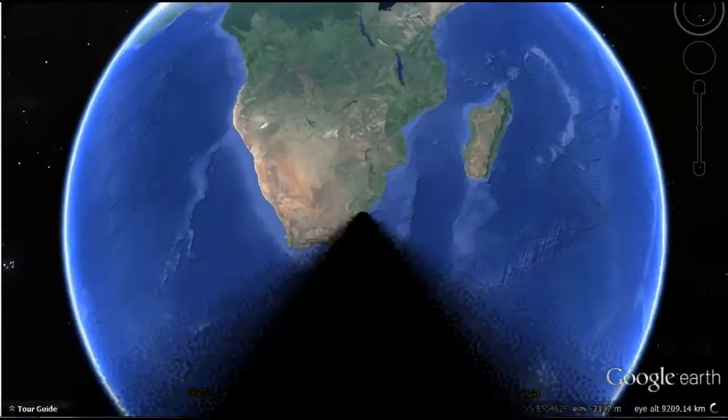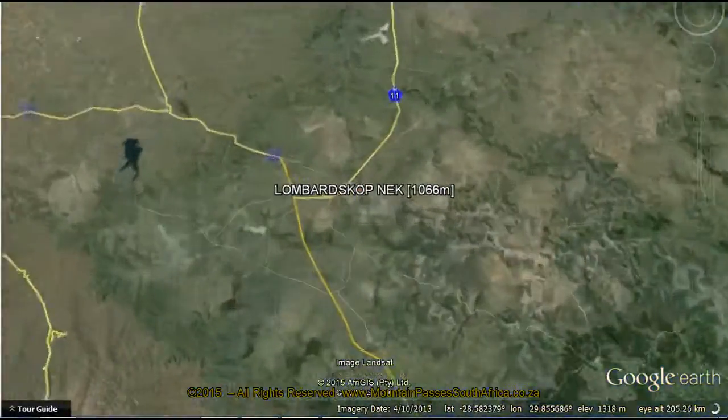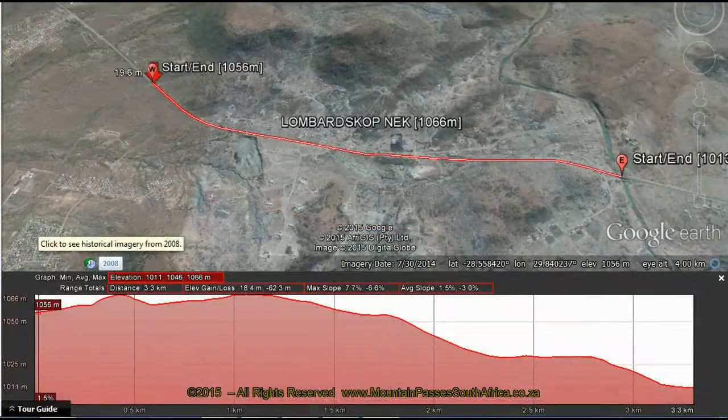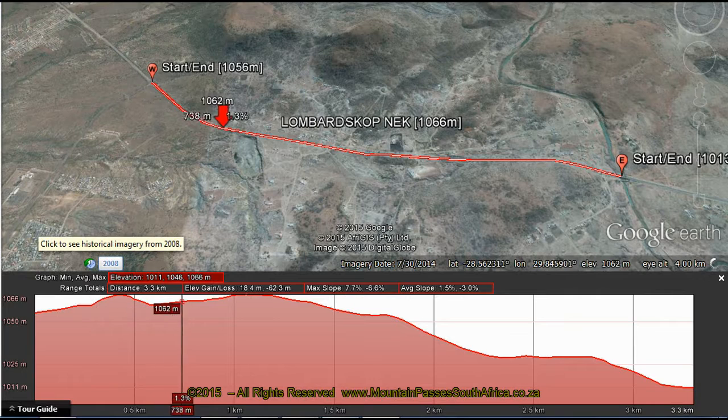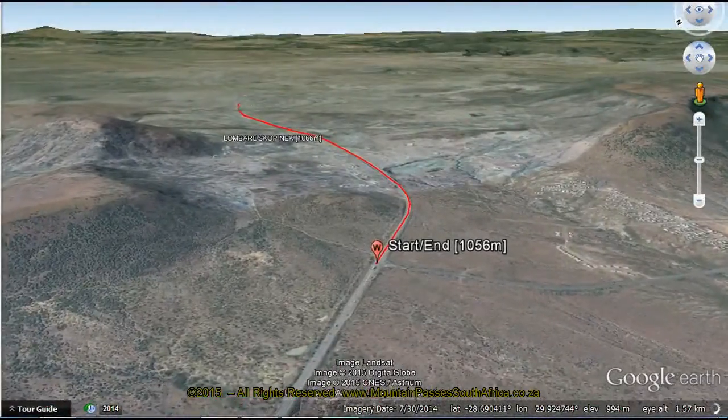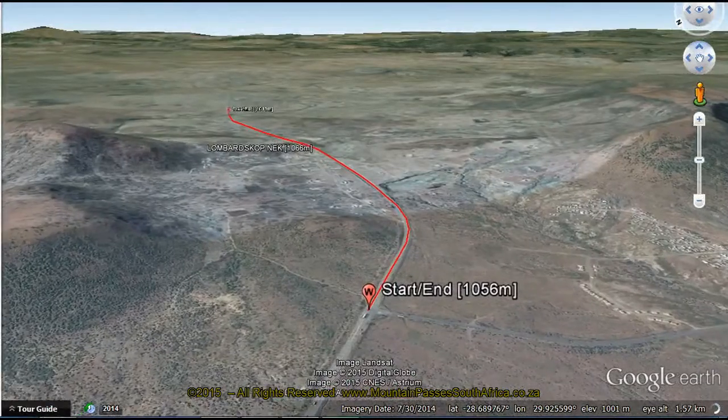Lombardskop Nek is an easy tide traverse along the east-west axis just outside Ladysmith in KZN with a minor change in altitude of just 53 vertical meters. The road routes between a series of peaks and hills which have great historical value, and in this instance the peak called Lombardskop takes us back to the Battle of Lombardskop in 1899.